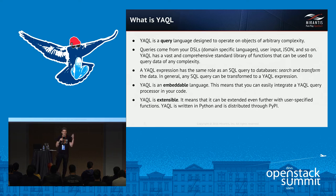YAQL is basically a query language that allows you to make queries on arbitrary data. You have to supply some data, and then basically, let me start afresh.